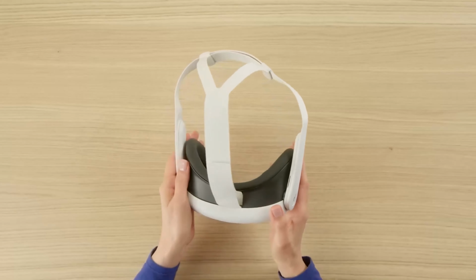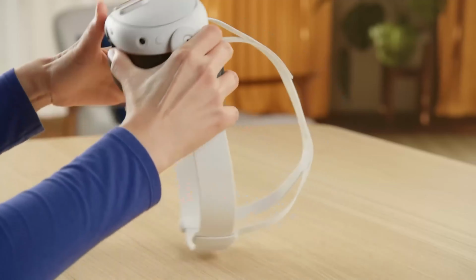The speakers also get a boost in the Quest 3. Meta says the audio range for the Quest 3 is 40% louder than the Quest 2, and the Quest 3 produces 3D spatial audio with enhanced clarity and bass. There is a 3.5mm headphone jack if you want to plug in your headphones for more immersive audio.